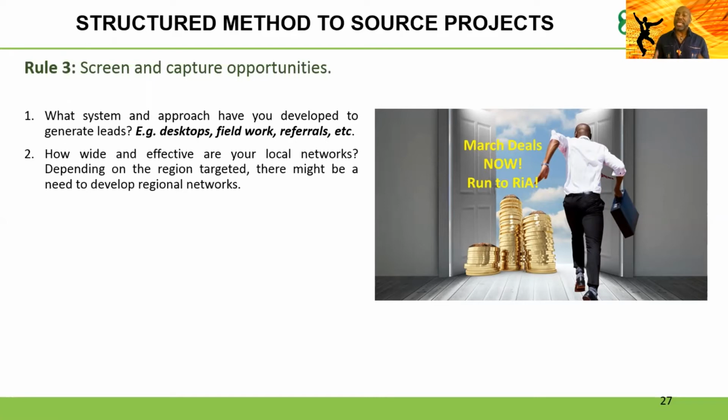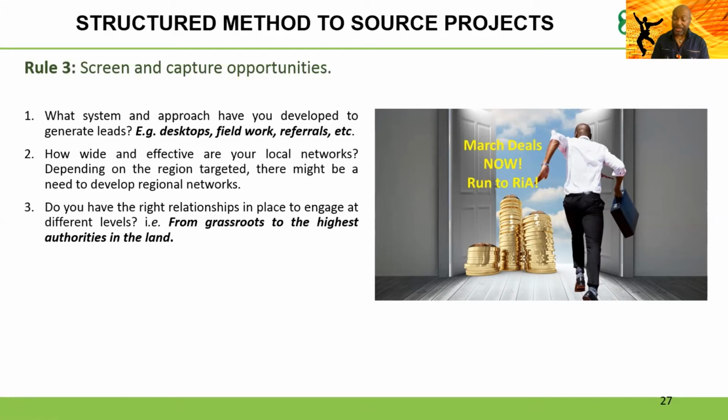And the question also is, if you have local people, basically a local network, how effective are you, right? How do you make sure that you can target the region where you want to go? And do you have people in all those regions that you are targeting? This is something that you want to make sure you're establishing properly. And what kind of relationships do you have in place? Because clearly you will need relationships in any country from the grassroots all the way to the highest authority in the land. Because this is how progress is made, right? Because there are a lot of gatekeepers at every level. So you want to make sure that you have the right relationships in place in a country to make sure that you can move things upward, right? Very important.